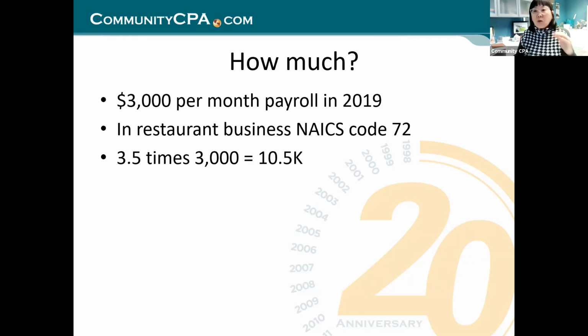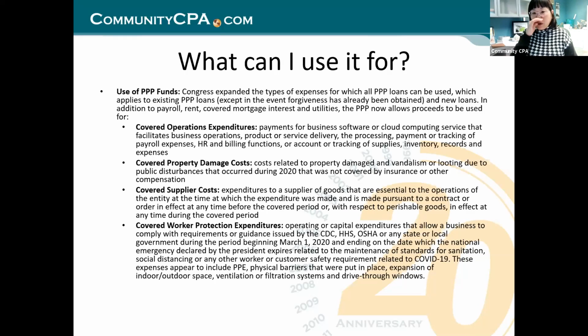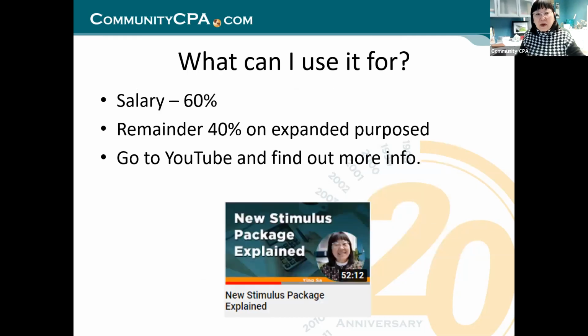So some people will do 2.5, some will do 3.5. I have people already worried, okay, if I got it, what am I going to do with the money? What can I spend that for? So easy, folks. Just remember, you have to use 60% of that to pay salary. So you're going to pay yourself, and the remainder of 40%, you can do a lot more things.